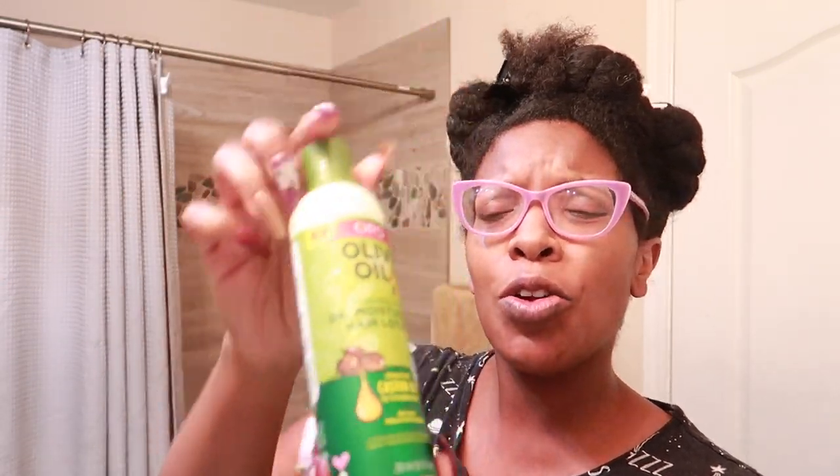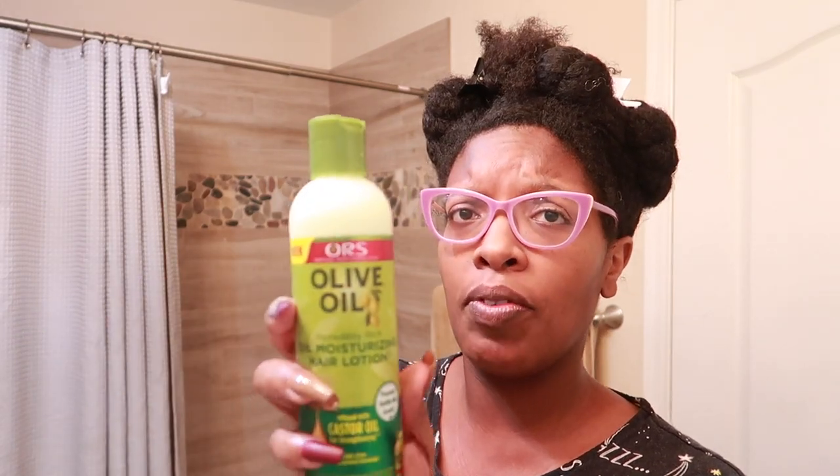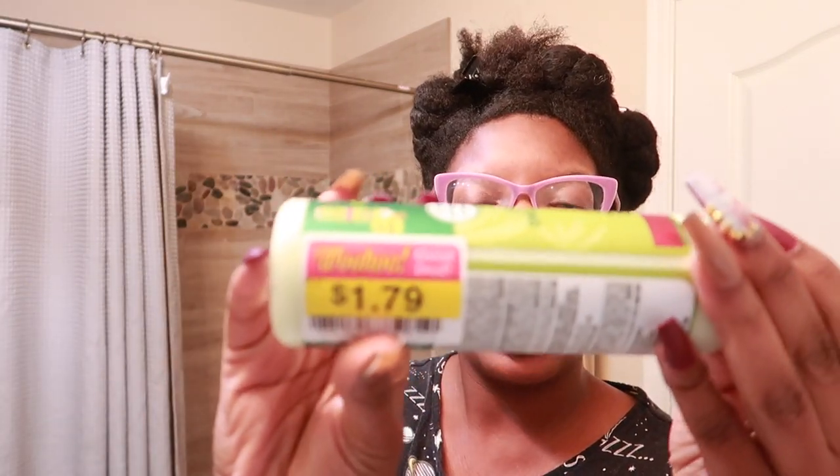So now I'm going to be using the olive oil moisturizing hair milk. I've officially reviewed this product with castor oil. This is a great affordable product that you could buy at your local store, and I got it on clearance. You see that, girl? Less than $2.